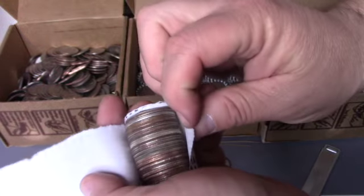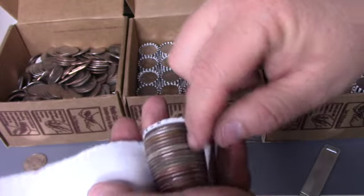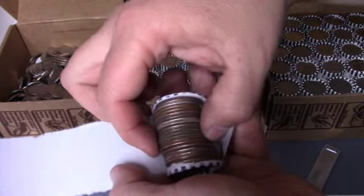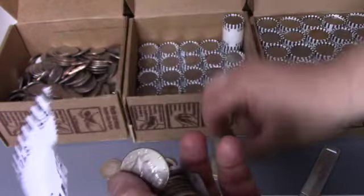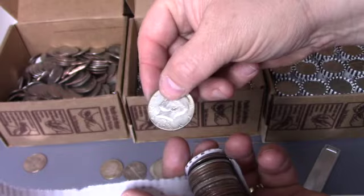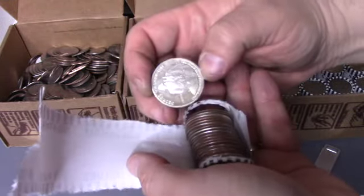Wow. Look at this roll. I should have waited. That looks old. This looks like it could be a proof. This looks like this is loaded. There's a 1967 and another 67. Oh!